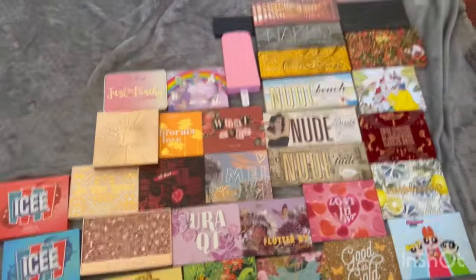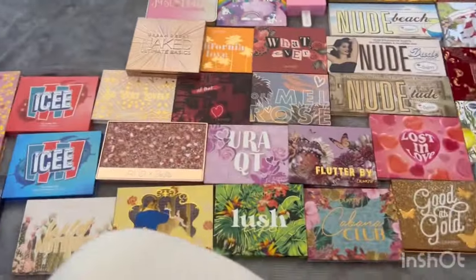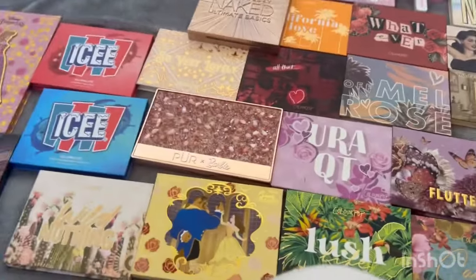Okay. Ooh, 12 pans. There's an insane amount of these. There are 39 if I counted correctly, because I forgot to count at the beginning, so hopefully it's right. Let's go through the like one-offs.